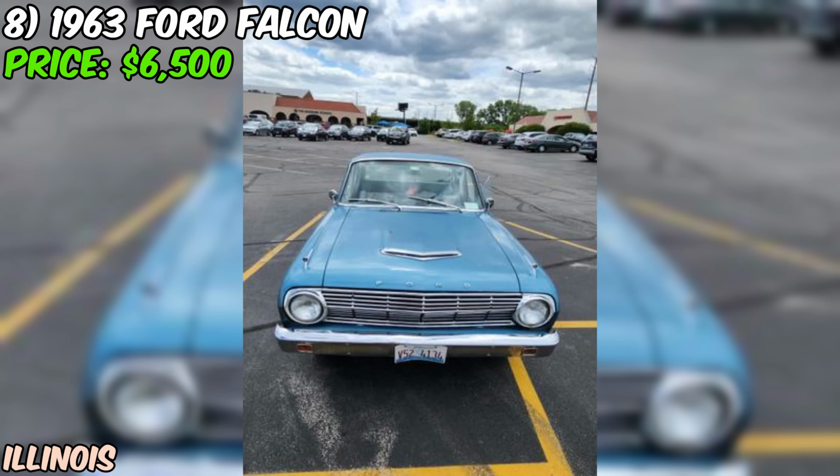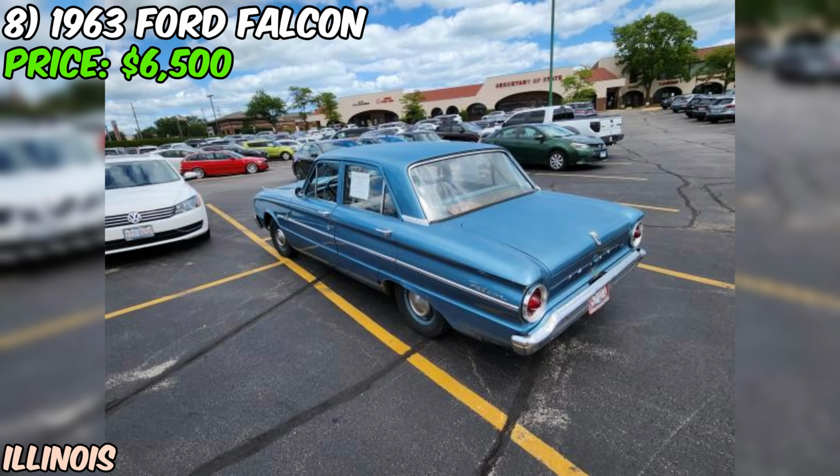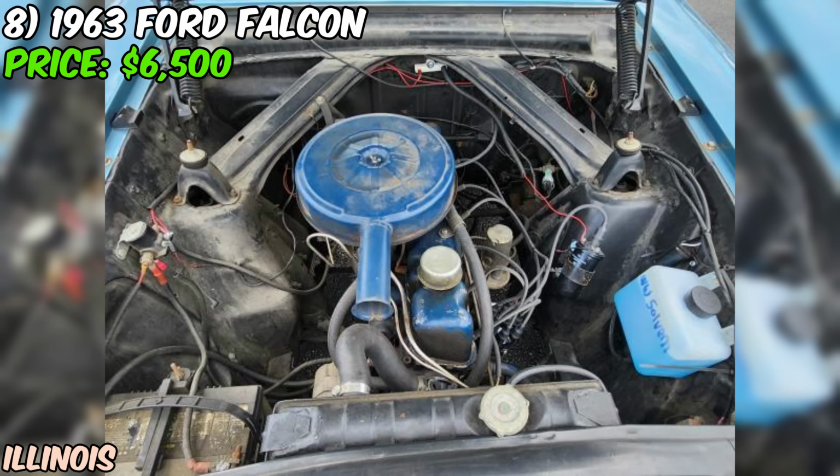It's packing a straight-six engine under the hood, paired with a manual transmission featuring 3 forward gears on the column. That's right, folks. We're talking about a genuine 3-on-the-tree setup. Now, I've got to be straight with you. This car isn't perfect, but it's got a lot of charm.